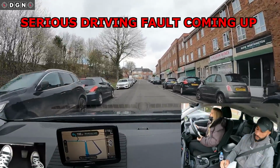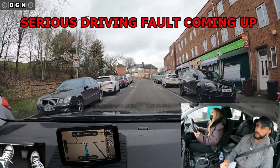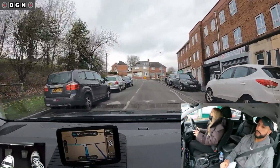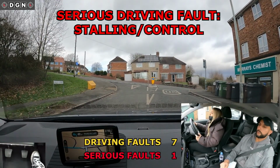Coming up now is Suzy's first serious driving fault. It was actually two faults, one after the other. Turn left. Now this is a steep uphill junction. The key is to have the correct speed and select the correct gear on approach. But she approaches too fast. Suzy should have selected first gear on approach and used clutch control. And when moving off, she rushes off the clutch pedal and stalls. She doesn't realise that the car is off and in the end asks for help.